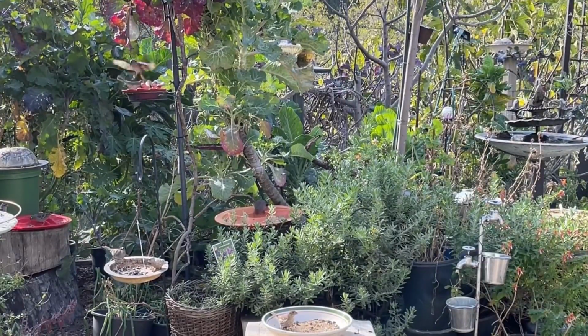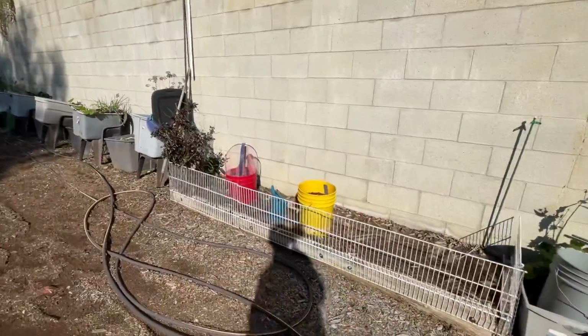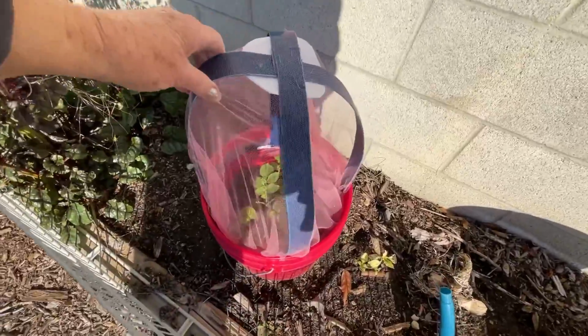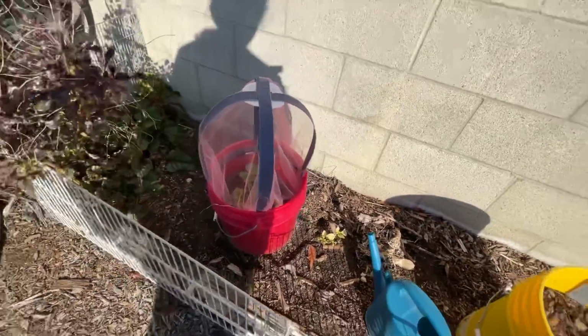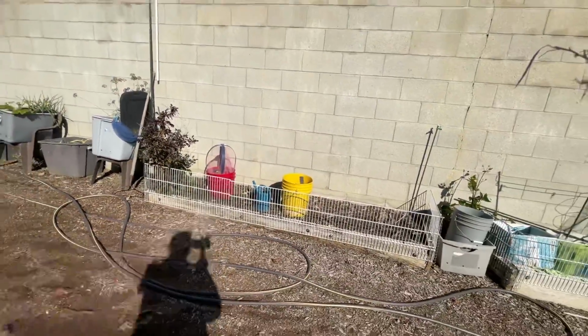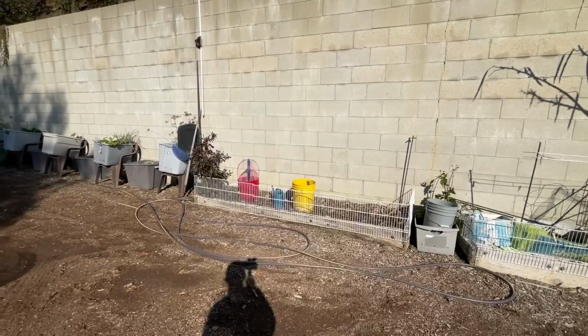So as you can see, everything is kind of wild. Now here I've got some potatoes growing, but I don't know yet what I'm going to do with this area. That's potatoes. I keep it covered so nothing bothers it. Got a potato mint down there, but we're too cold right now. And more potatoes growing in there. I really like using the 5-gallon buckets.